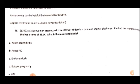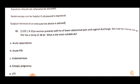A 32-year-old woman presents with a history of lower abdominal pain and vaginal discharge. She had her menses 4 weeks ago. She has a temperature of 38.6 degrees Celsius. The most suitable diagnosis here is acute PID.